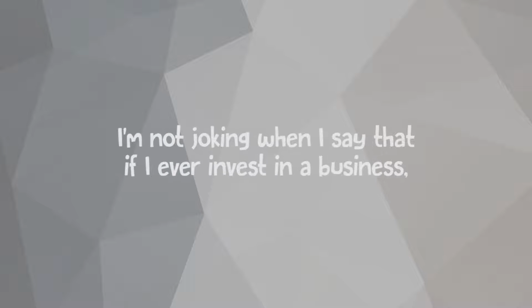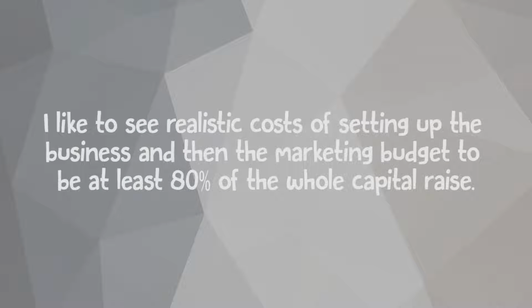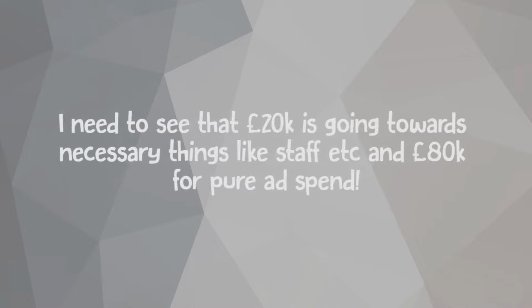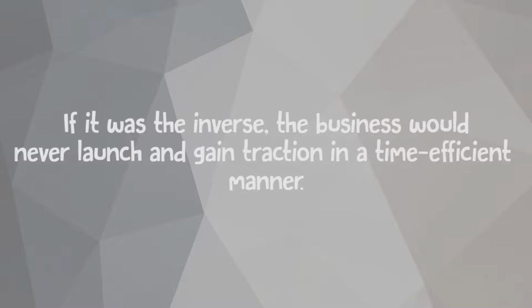I'm not joking when I say that if I ever invest in a business, I like to see realistic costs of setting up the business and then the marketing budget to be at least 80% of the whole capital raise. And I'm not the only angel investor out there who thinks that. So if someone is looking for a £100,000 investment, I need to see that £20,000 is going towards necessary things like staff, etc., and £80,000 for pure ad spend. If it was the inverse, the business would never launch and gain traction in a time-efficient manner.